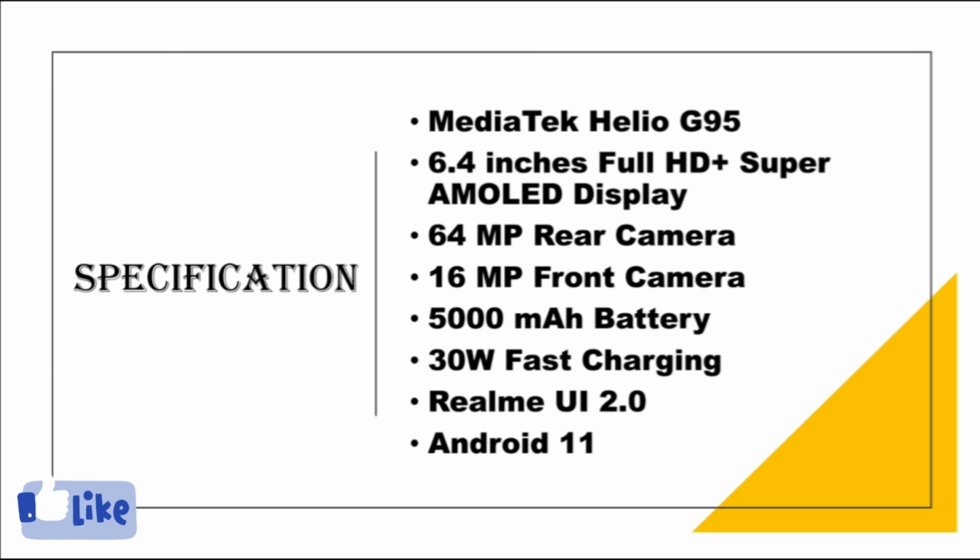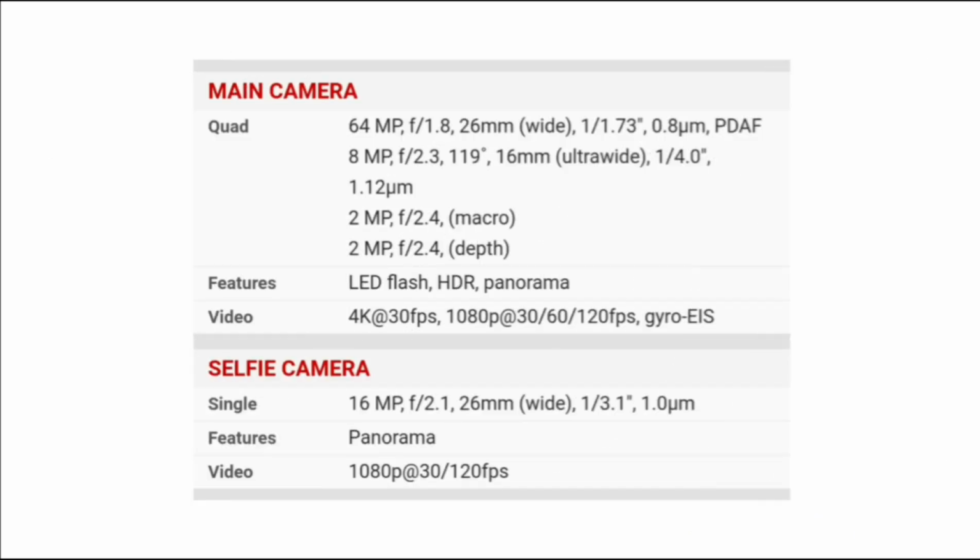The specifications of Realme 8 are MediaTek Helio G95, 6.4 inches Full HD Super AMOLED display, 64MP rear camera, 16MP front camera, 5000mAh battery, 30W fast charging, Realme UI 2.0 based on Android 11. This is some more information about the front and rear camera of Realme 8.